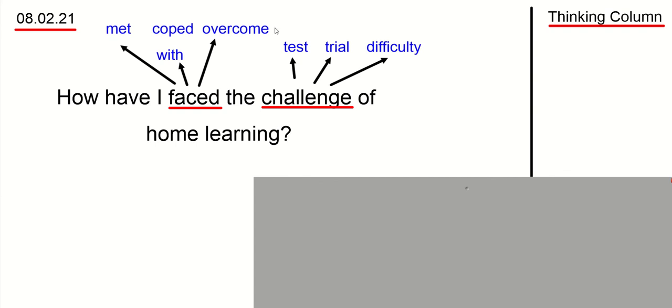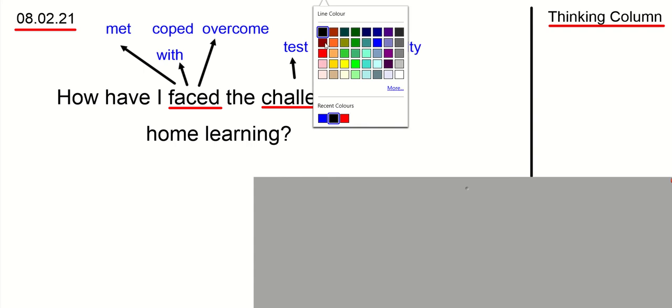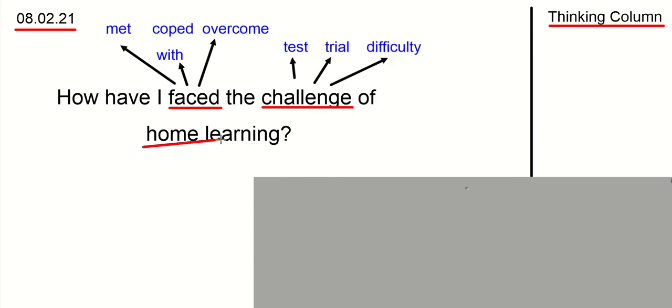Okay, right, the last thing we're going to do for this part is we're going to underline the words, sorry, home learning. Now, these words are not difficult to understand. However, if somebody found your book in 20 years' time, they probably would have heard of coronavirus or COVID-19, but they may not understand what home learning means.